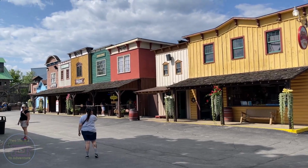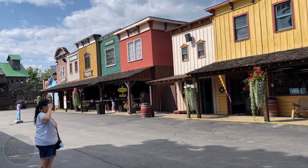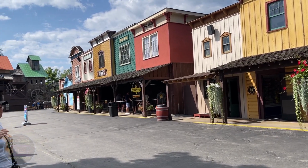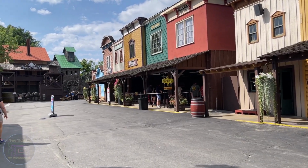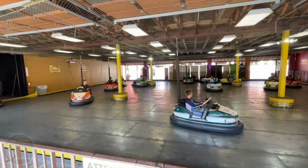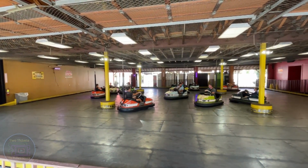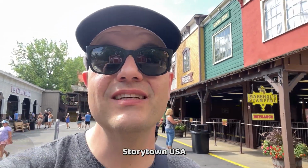But that cave brought us up here to the Wild West town. A little bit larger than the small one down below. Really nice looking up here. And I believe this is where the bumper cars are, just like it is over at Six Flags America. But that seems to be it for now for the storybook area. That is really neat. And it's really neat to see that that history is still here from the original park.